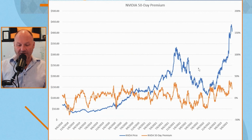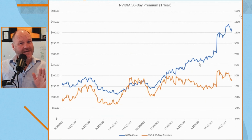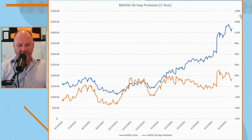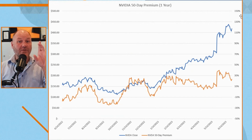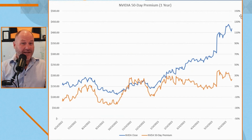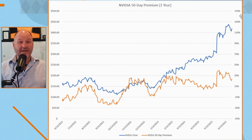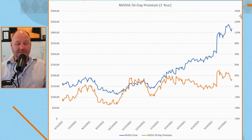Here is the last year for that 50-day moving average and that premium. Now, NVIDIA has been going through the roof. So every time we've gotten up around that 30% level, the stock has just seen a little minor correction, 5 to 10%, healthy. But nonetheless, that stretching of the price away from the 50-day has been very effective in giving you some short-term tops in the stock.